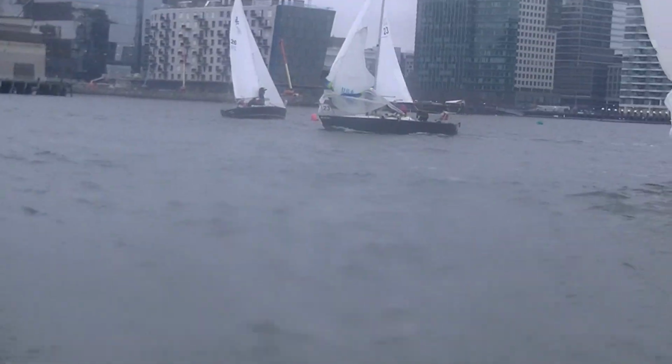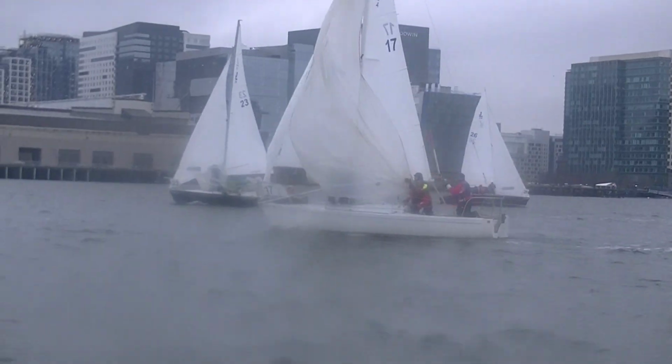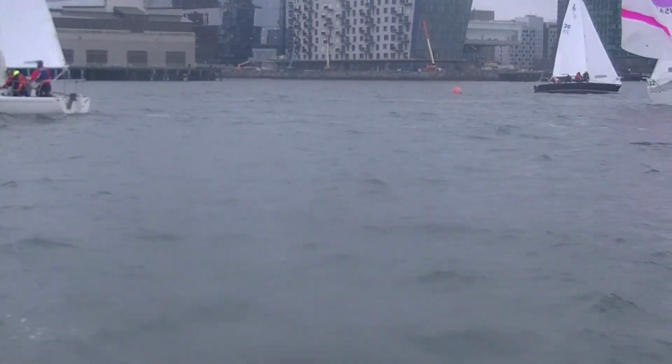Meanwhile, Warp Drive rounds the other mark. They'll gain on the Capo. It's Pettipaw with a shoot down. They always have good crew work on that boat. And they're in a three-way battle.